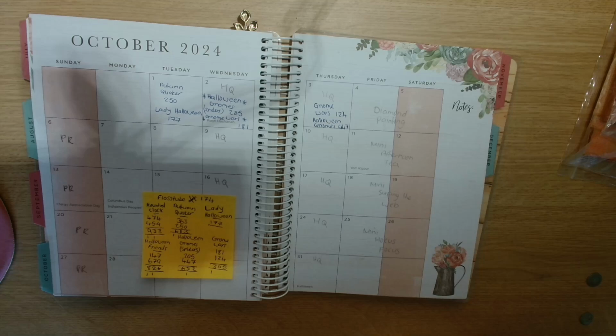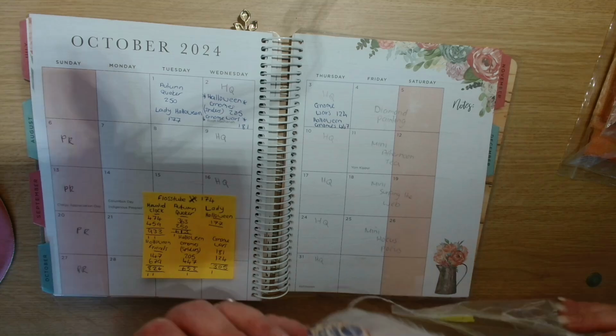So I did have a bit of a, I wouldn't say counting mistake, but this piece of fabric that I have, I can start 2 projects on it. It is big enough to start 2 projects on it, or so I thought.